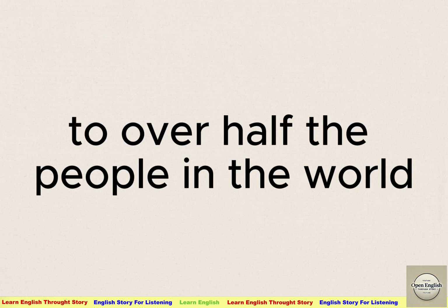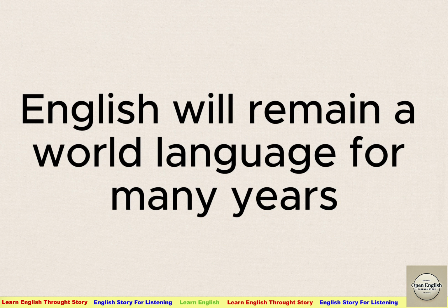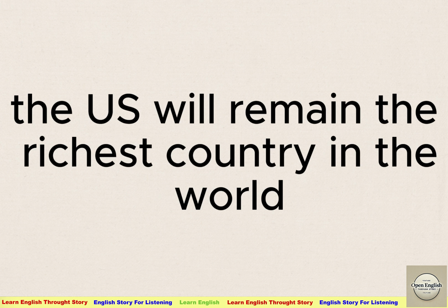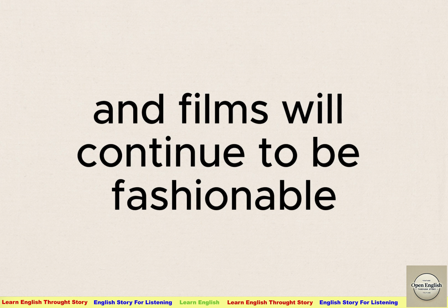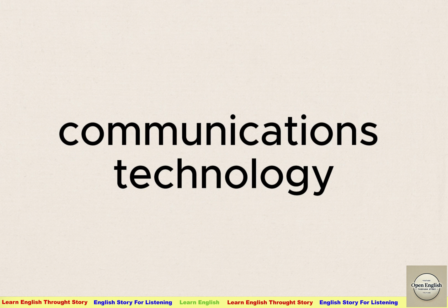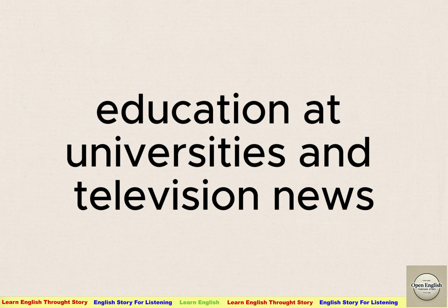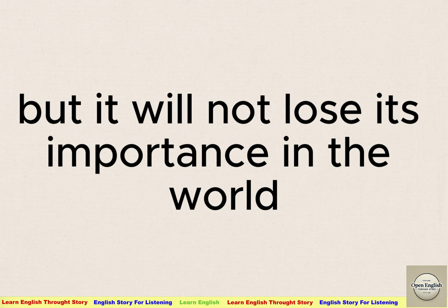One guess is that the number of people who can use English well will continue to grow, to over half the people in the world by 2050, some believe, and that English will remain a world language for many years. In this view, the US will remain the richest country in the world, American popular music and films will continue to be fashionable, and English will still be the language of science, communications technology, international business, education at universities, and television news. English will continue to change, but it will not lose its importance in the world.